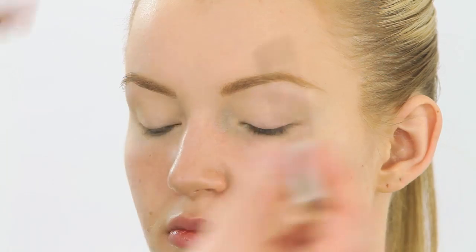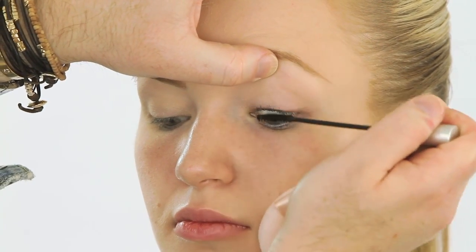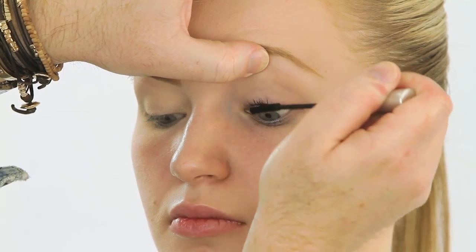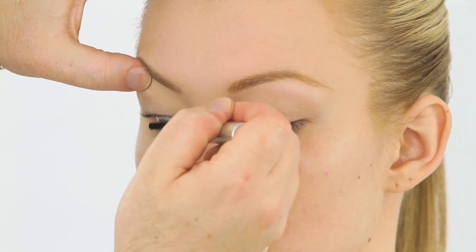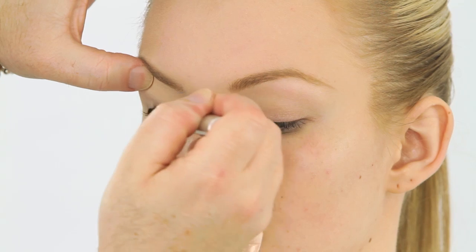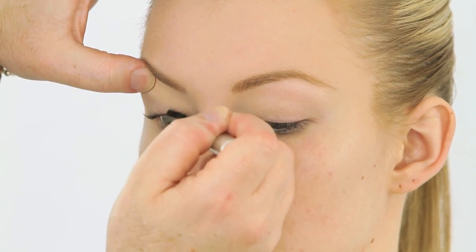One of my favorite mascaras, look, yeah, just happens to be a cheaper one. Now for me, I love this particular mascara because the wand is so skinny and small, and I can get all the way in at the base of the lashes and really get mascara on those lashes.